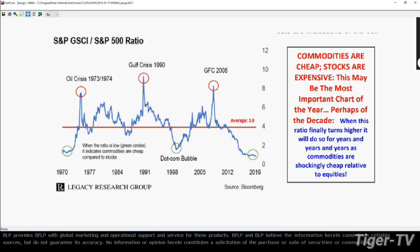And when he says in red there, it says commodities are cheap, stocks are expensive. This may be the most important chart of the year, perhaps of the decade. When this ratio finally turns higher, it will do so for years and years, as commodities are shockingly cheap relative to equities. You'll notice that blue line is the commodities.